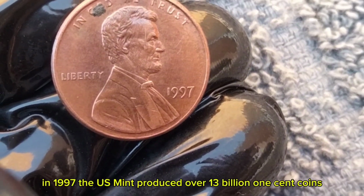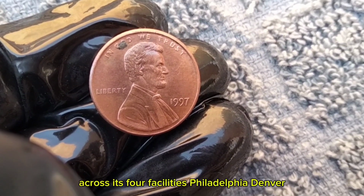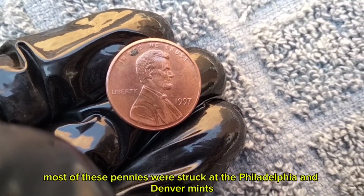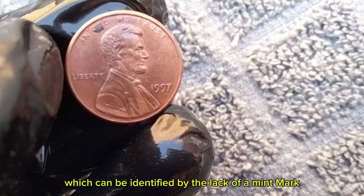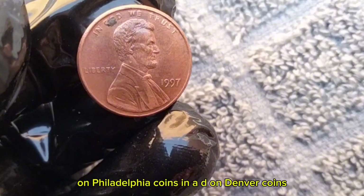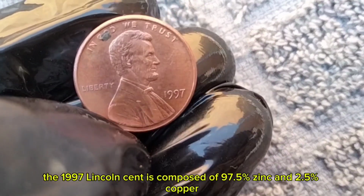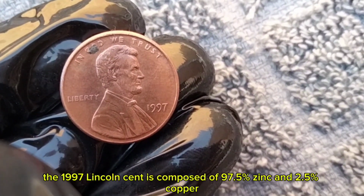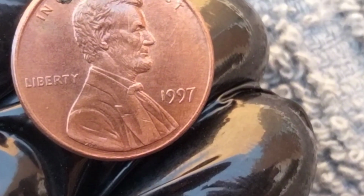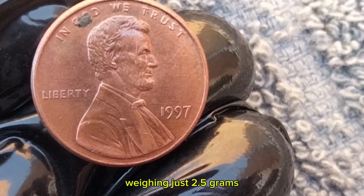In 1997, the U.S. Mint produced over 13 billion 1 cent coins across its 4 facilities: Philadelphia, Denver, San Francisco, and West Point. Most of these pennies were struck at the Philadelphia and Denver mints, which can be identified by the lack of a mint mark on Philadelphia coins and a D on Denver coins. The 1997 Lincoln cent is composed of 97.5% zinc and 2.5% copper, a change that was implemented in 1982 due to the rising cost of copper. These modern pennies are lighter than their predecessors, weighing just 2.5 grams.